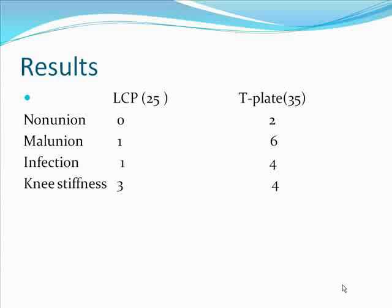But these were some superficial infections that we treated with drainage and debridement. We had 3 cases of knee stiffness after the surgery in our follow-up in the LCP group, but 4 cases in the T-plate group.